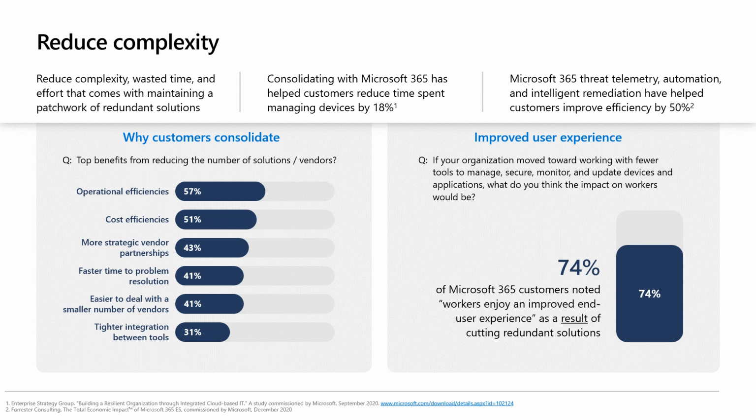Faster time from problem to solution. So dealing with technical issues, it's within the one platform, so it's easy to track and address the issue. Integration between applications, again, there's less of that. That isn't much of a challenge because most of the solutions are within M365, so they're already by design built to be able to talk to each other.